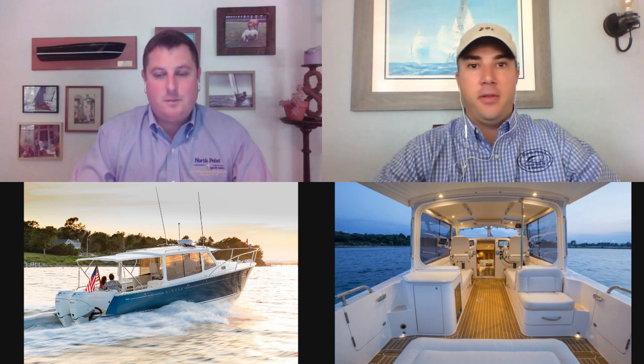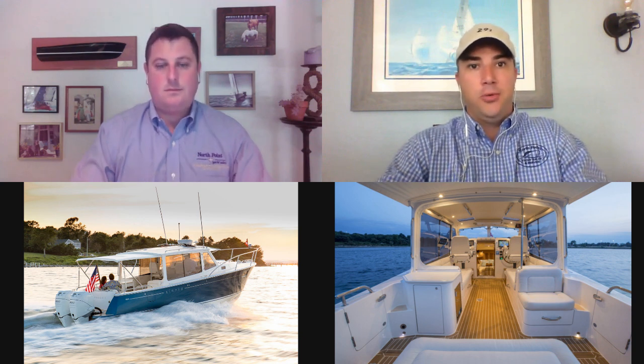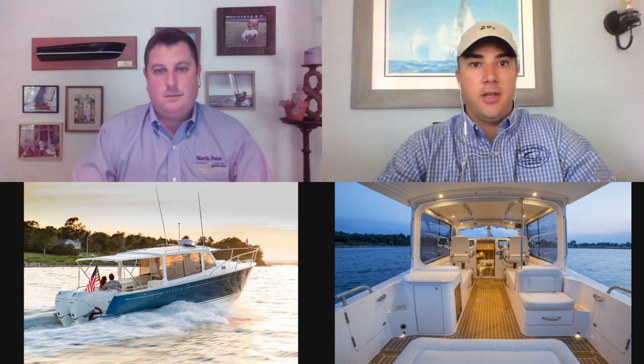100%. This can be a 50-mile-an-hour boat, or you can cruise it back and be going 25 knots, getting 1.2 nautical miles per gallon. So it's an impressive boat, to say the least.